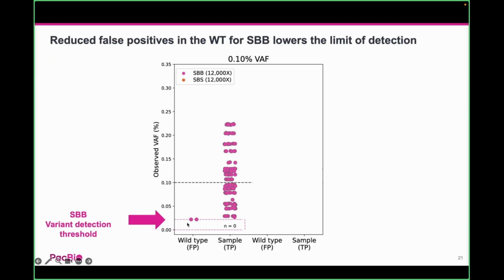And the allele frequency of those false positives is actually below the allele frequency of any of the variants that were called in the sample. And so what that means is, in the context of a clinical test, if you are trying to apply a very high specificity threshold, you would still be able to call all of these variants confidently because the frequency of false positives is below the frequency of these variants.